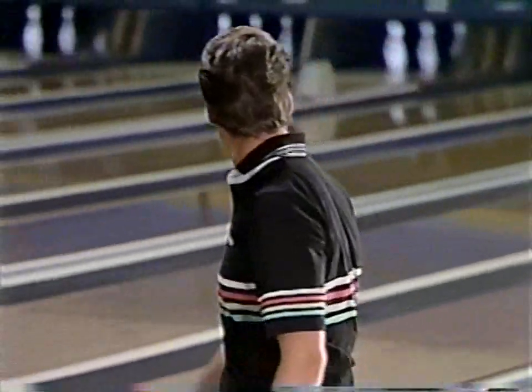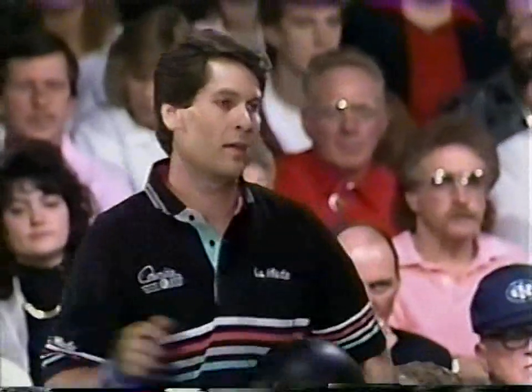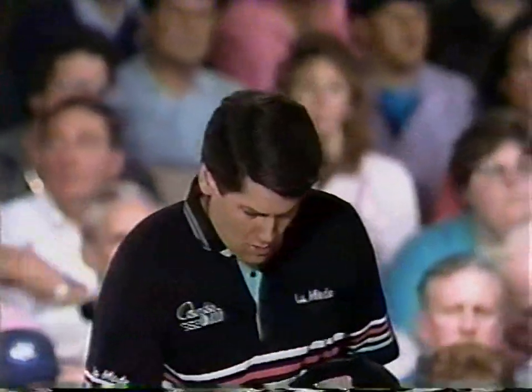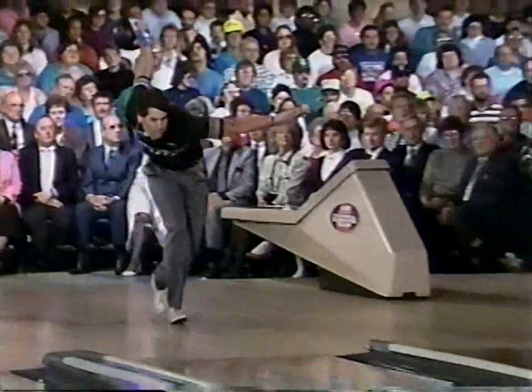Disappointing 10 for Husted. In this championship game, the 2 pros bowling for a total of 37,000, 24, and 13. Dave Husted, good all-around player, experienced, same age as Aulby, both 30 years old.